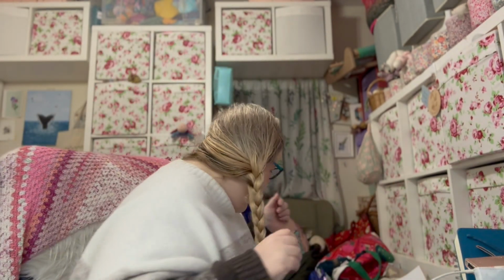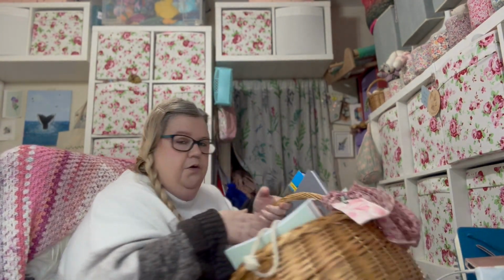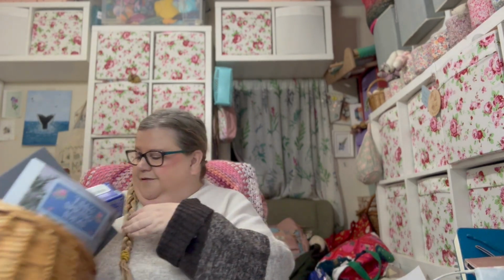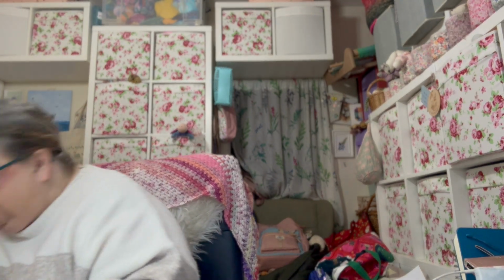So I'm going to show you the one and only knitting project I've got, and then we'll move into all the other bits. Oh no, I'm not, because it's not there. Hold on. What did I do with it? Where's my podcast basket? There's my podcast basket. Oh, sneak peek. Well, it was funny, wasn't it?